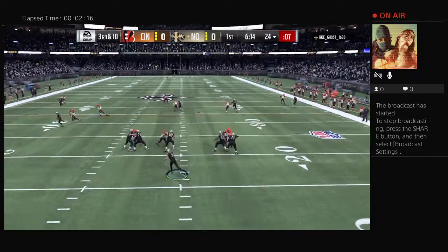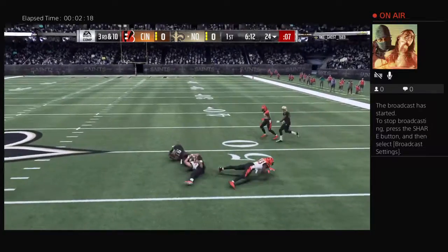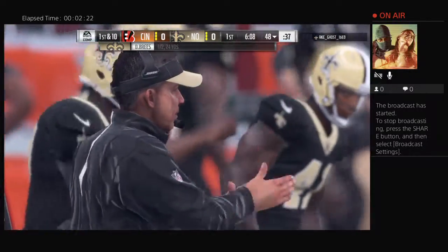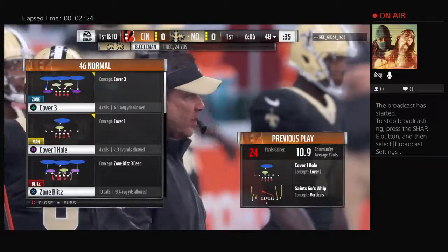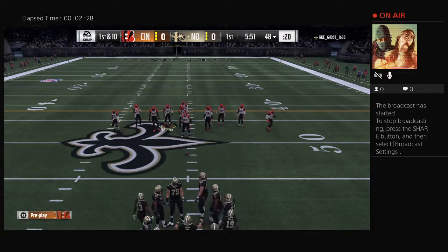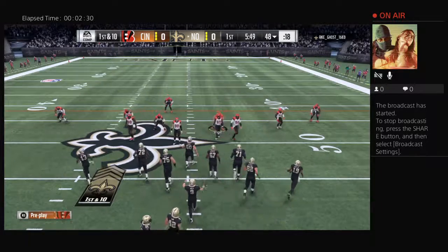Now Brees on 3rd down. He finds Coleman. Nice one. That one goes for 24 yards. So after that big gain, let's see what else the offense has up its sleeve.